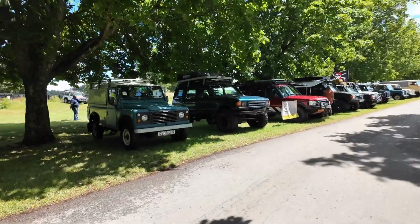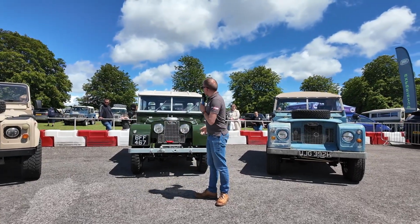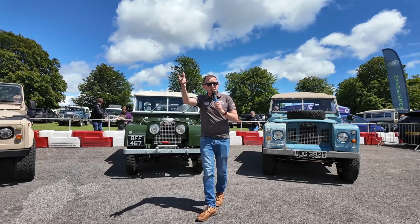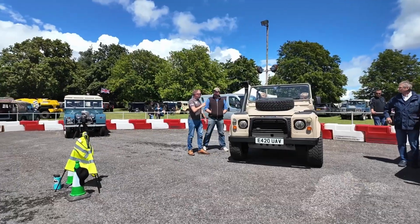Let's find out who our winners are in the People's Choice Award. Ladies and gentlemen, can I please ask you to put your hands together for our owners and drivers. Owners and drivers, please come down and join your vehicles. Put your hands together, please, ladies and gents. Tell us what we brought in here.